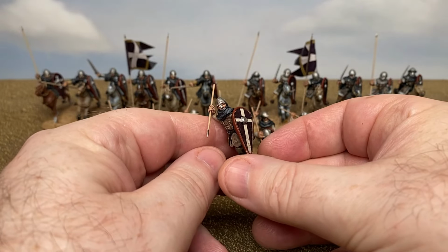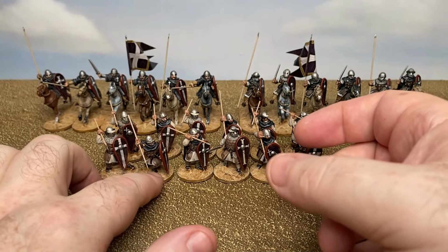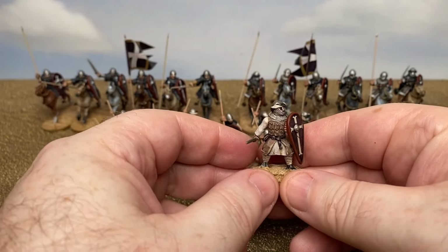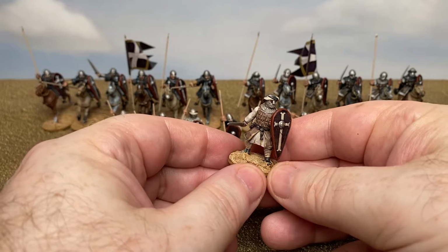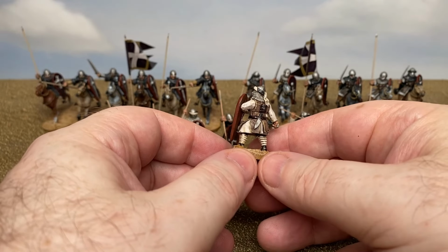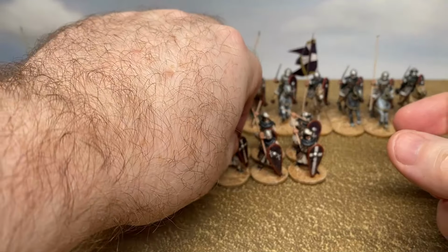All the shield transfers and banners are from Little Big Men Studios. You might see a little bit of a sheen on the shield transfers. That's because the miniatures need their final matte varnish, so I haven't done that yet. We've started doing the base in. We've dry brushed it, washed it and dry brushed it up, and then we will varnish it and then put the tufts on them.